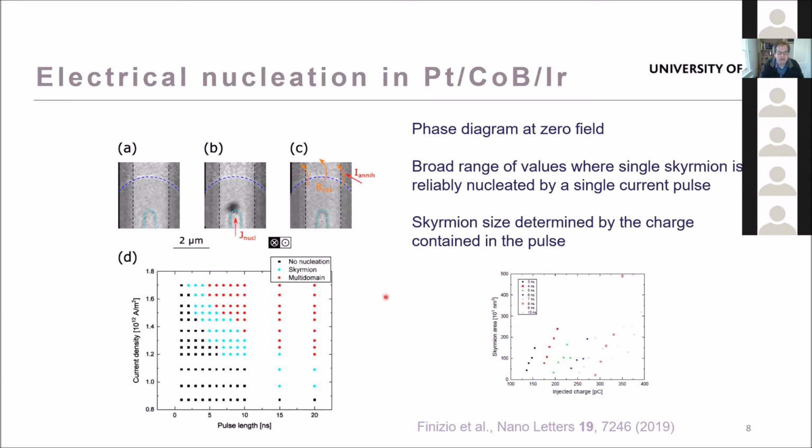It turns out the size of the Skyrmion actually depends on the kind of pulse you use. So we've plotted here the Skyrmion area against the injected charge. It's just the integral of the current pulse, and you can see we get these straight lines. So basically the current pulse creates this Skyrmion and starts to inflate it, and then it sticks at the size it has when the pulse ends.